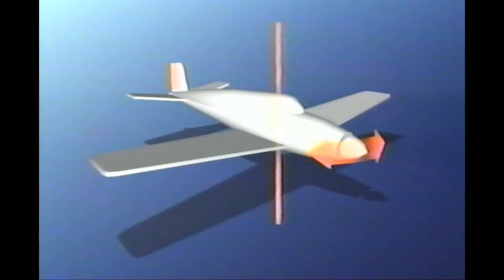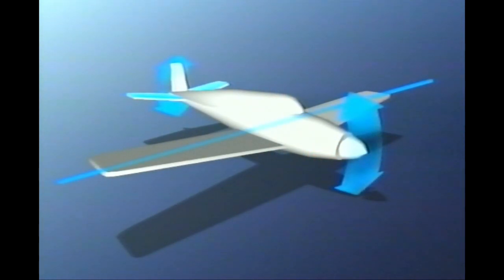The vertical axis goes from the top of the aircraft to the bottom. The aircraft yaws about the vertical axis, and movement is controlled by the rudder. The lateral axis goes from the middle of one wingtip to the middle of the other wingtip. The aircraft pitches, nose up or nose down, about the lateral axis, and movement is controlled about the lateral axis by the elevators.